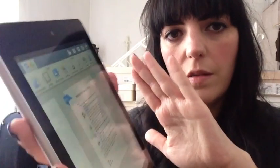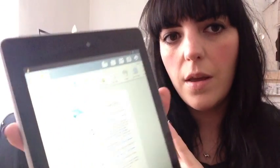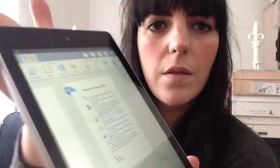So the other thing that I like when I'm not blogging and I'm doing my other types of work, I'm an academic researcher, so I do need to have some sort of Word doc alternative. So I downloaded the Kingsoft Office. Sorry, I didn't realise how glary that would be. Can you see that alright?